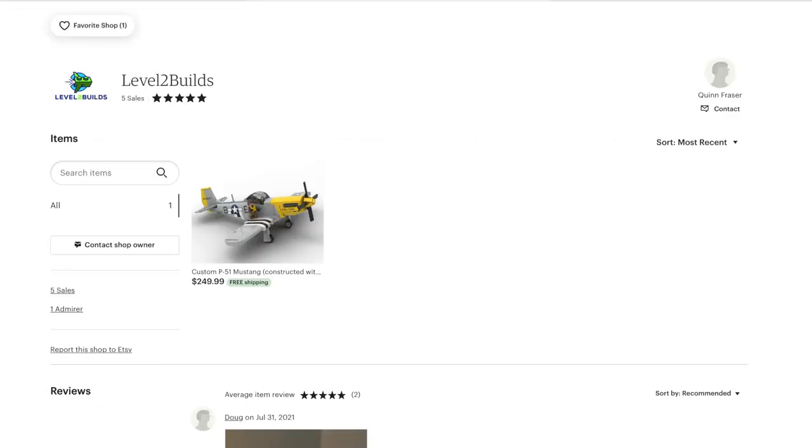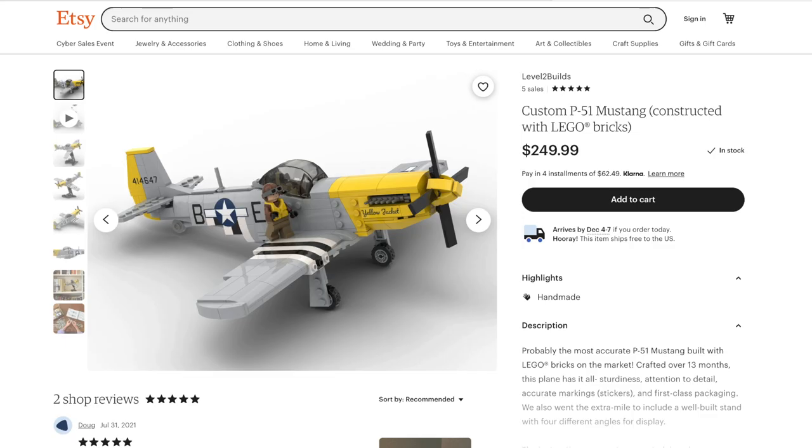So here is Level2Builds' Etsy, which is where you can find their product. And right now they only have one plane and one item on their page on Etsy. It's currently going for $249.99, and I guess that's more of a medium price for custom Lego P-51s that I've seen in the past. I've seen ones that are actually more expensive, and I've seen some that are slightly cheaper.